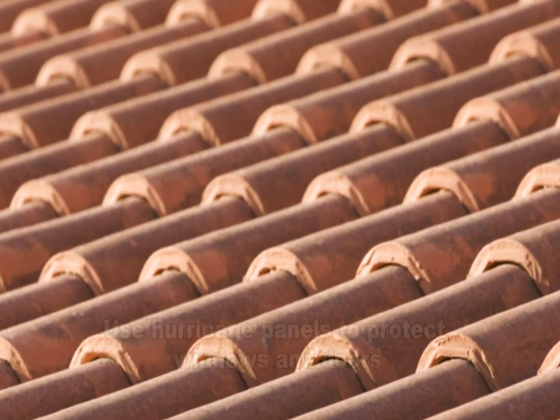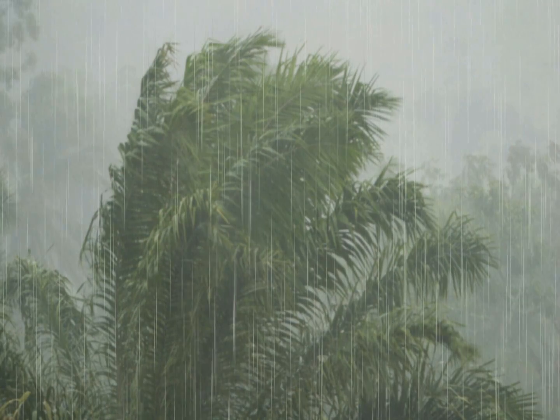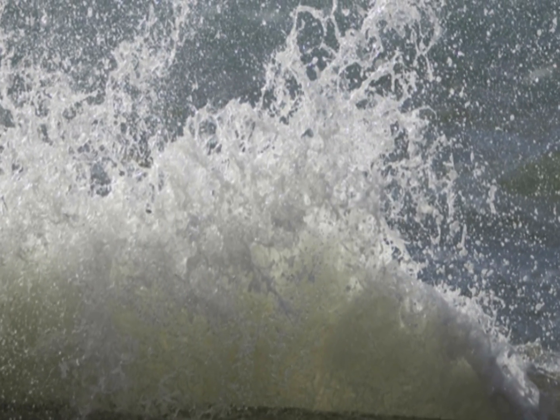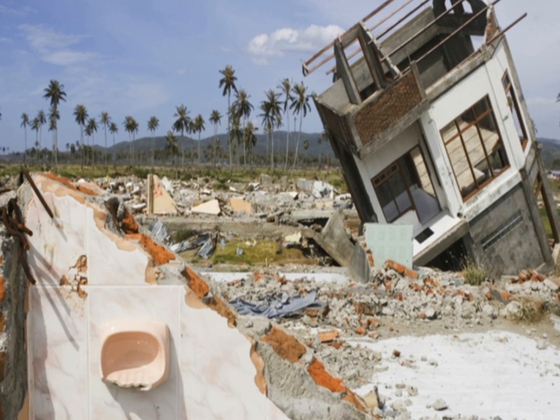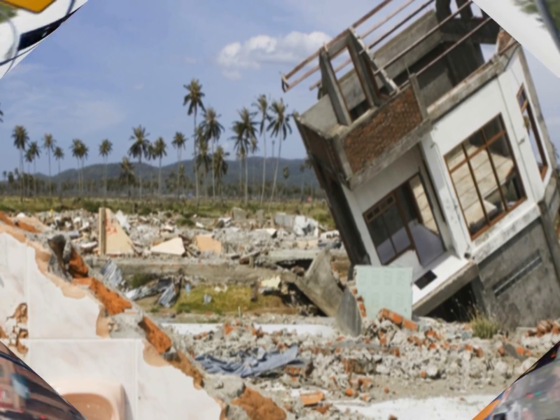Adding hurricane panels to protect windows and doors can also help prevent damage. High winds, heavy rains, and flooding create much of the destruction to property. For those living very close to the coast, storm surge is also a major concern. Unfortunately, during powerful hurricanes, properties can be completely destroyed, even with the best preparations.